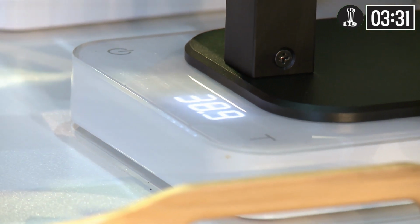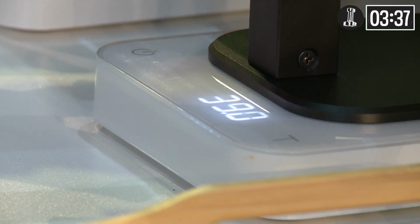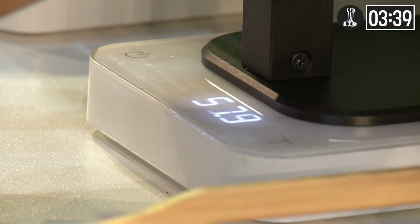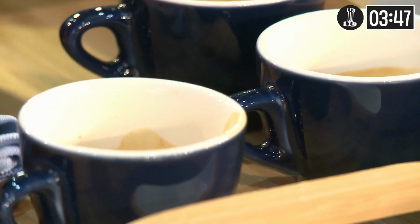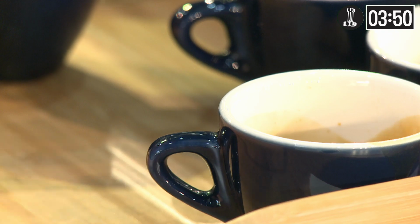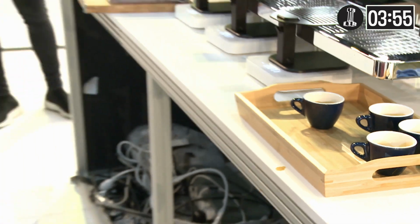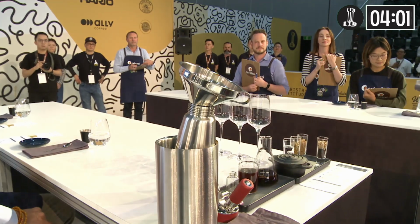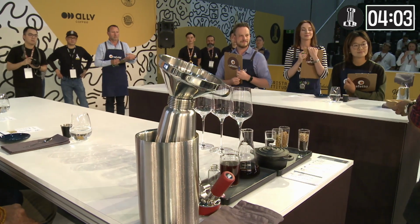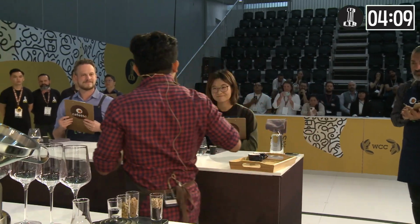Judges, when you try your espresso, please stir 3 times and leave a spoon on the saucer next to your cup. Please feel free to review this information in the menu in front of you. Enjoy.